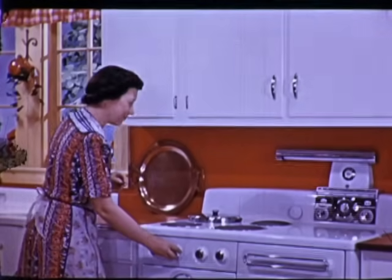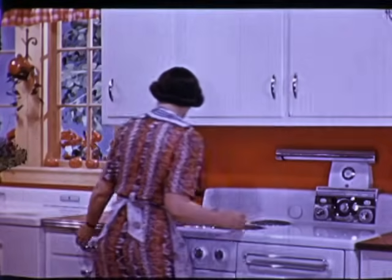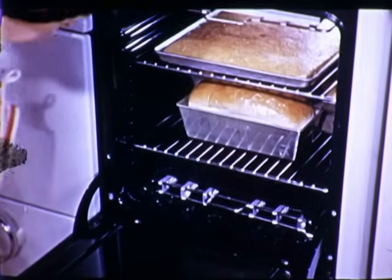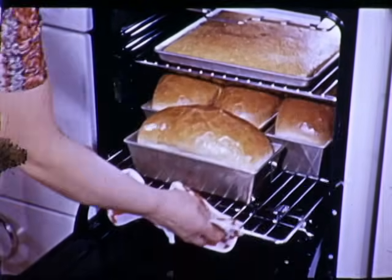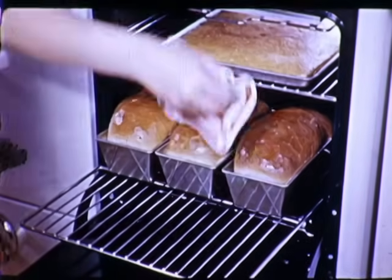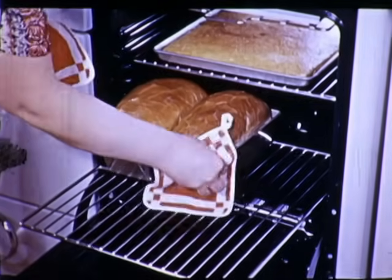It's amazing the change that electricity has brought to the lives of farm wives. Quickly, easily, with no more ashes, dirt, or dust, the electric range turns out finest food in quantity. Smell that bread. The staff of life, energy, cooked by electrical energy.